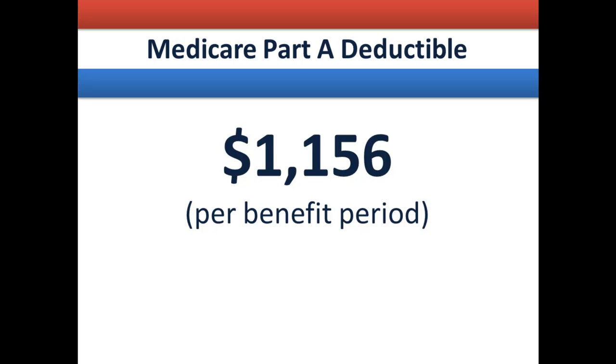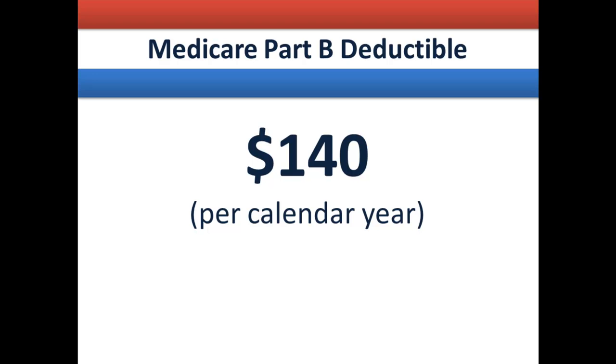The Medicare Part A deductible in 2012 is $1,156. You will pay this each time you access Part A benefits, such as inpatient hospital stays, when you have not been in the hospital for the previous 60 days. Some supplements pay this bill for you. In 2012, the Medicare Part B deductible is $140 per year. You will pay this deductible once per year for services like doctor visits, lab work, or physical therapy, unless your Medicare supplement provides this benefit.